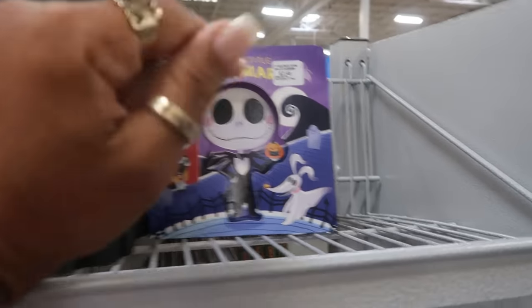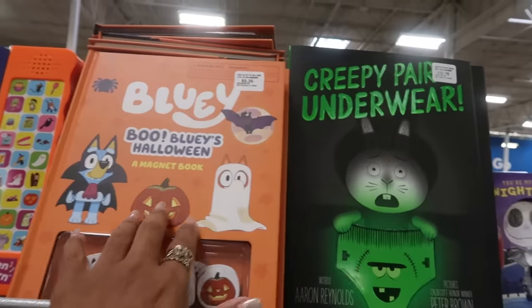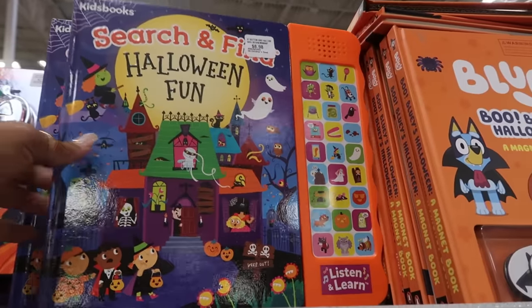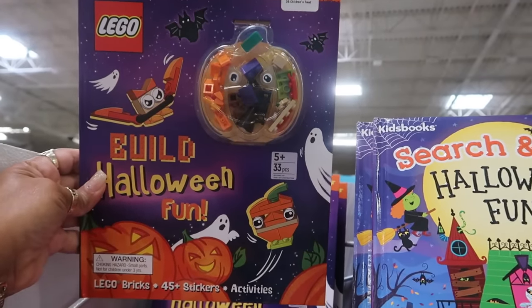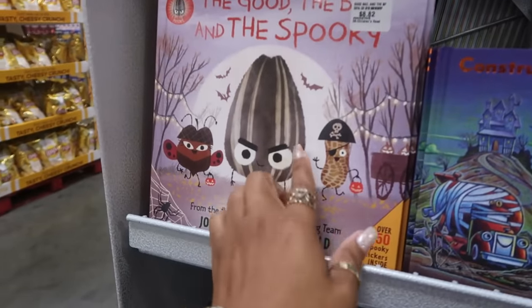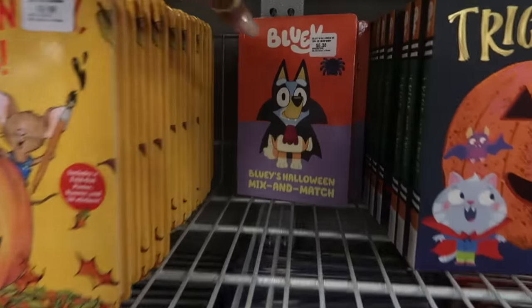You're My Little Nightmare, Bluey. And it has the little magnets that come with that. That's $9.36. This one was $12.76. Search and Find, $8.98. Build Halloween Fun. Oh, okay. So it's like a little Lego book for $7.98. I like this one. The Good, the Bad, and the Spooky. That little sunflower seed, $8.82. So they have a nice little selection.